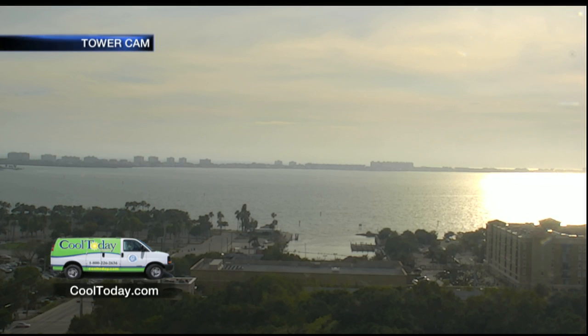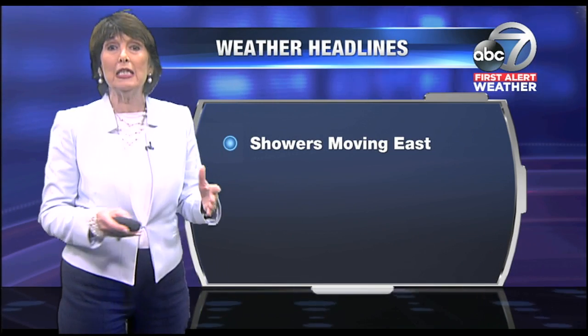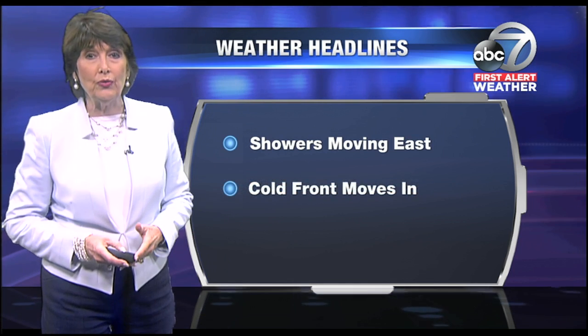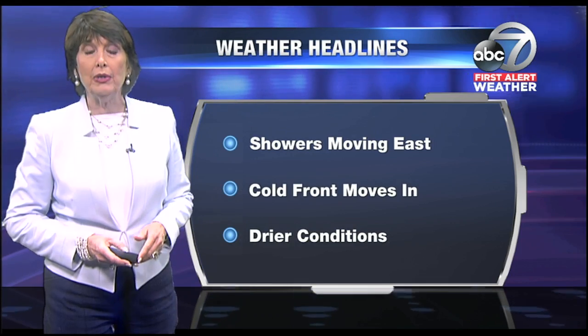So that's what's going on at this point, but it's turning into a lovely end to the day, as you can see, and maybe it would be a perfect night to get out and do a sunset walk if you'd like, because we are looking at those skies clearing up, at least at the beaches. So the showers are moving towards the east. We do have a cold front that's going to be moving on in, and that's going to change up our forecast a little bit, bringing in some drier conditions for us. It's not going to feel as humid as it has been.